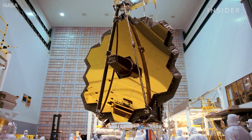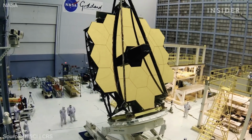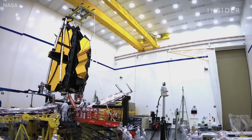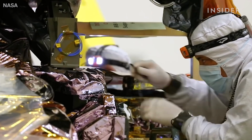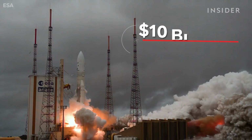The James Webb Space Telescope wasn't supposed to be one of the most expensive scientific projects in history. The estimated price in 2000 was just $1 billion. But the complexity of the telescope caught NASA by surprise. It got so expensive, Congress nearly scrapped the project. By the time the telescope launched at the end of 2021, the cost was more than $10 billion.